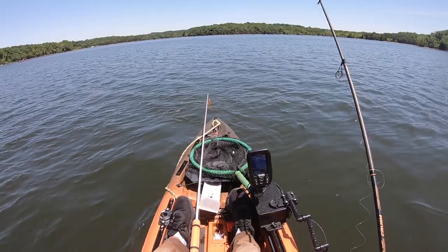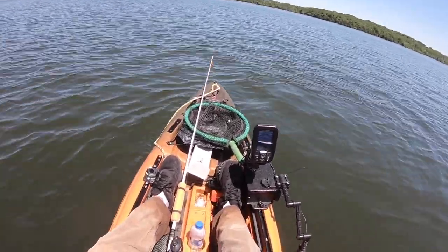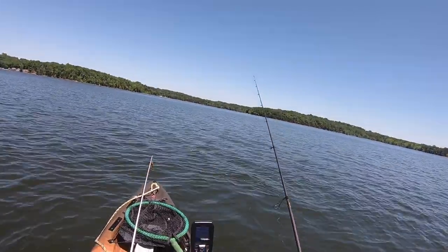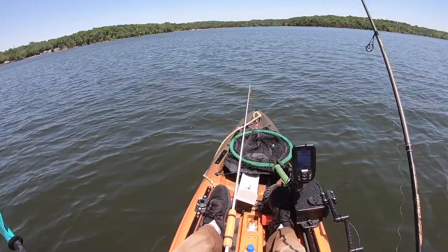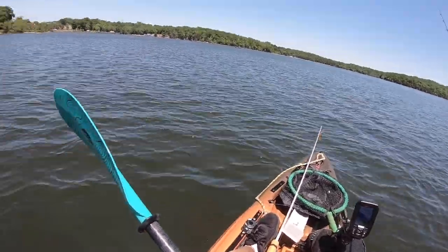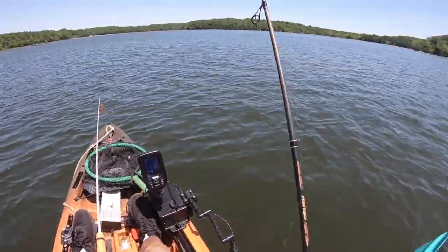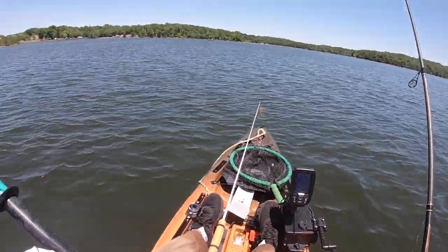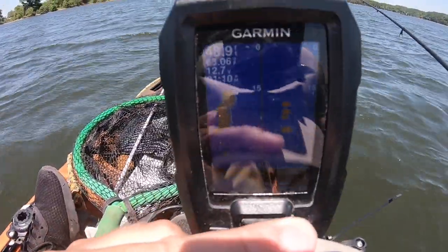So right now I'm looking at a pretty big school of fish down here. And I just dropped my Ned rig down, dropping it about 30 feet. Lots of fish on the fish finder right now. I don't know if y'all can see this. There's a giant school of fish down there.